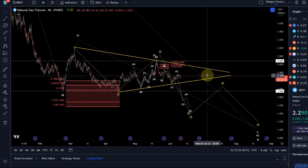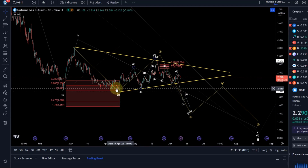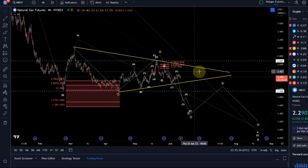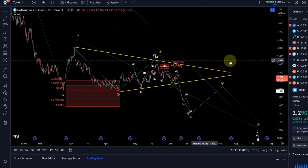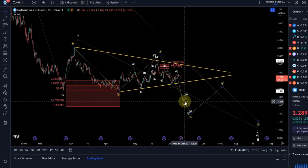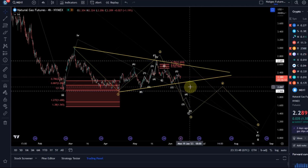I mean, we're in a range, okay? And why are we in a range? Because the market hasn't made up its mind yet. There's a balance of forces, especially in a triangle, you see that. And ultimately, we need to wait for a breakout above 2.69 or below 1.95, okay? And that breakout point will give us an indication which scenario is winning.